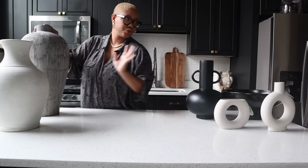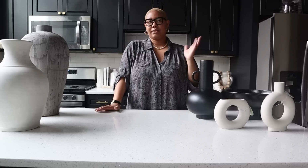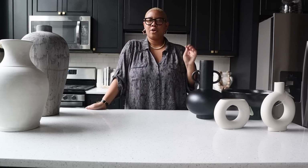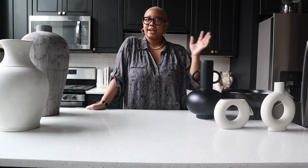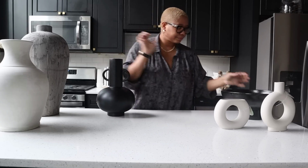So my last two vessels are from Crate & Barrel. Now these were pricier, but I've been eyeing them for months now. If you guys know Leanne Ford, she's from Pittsburgh, so I am so biased. I love her. Plus she does all white home decor so well, literally goals. But she had a collection with Crate & Barrel, see, so verbose. And I got these two vessels.